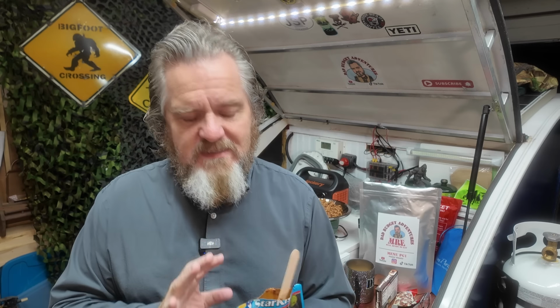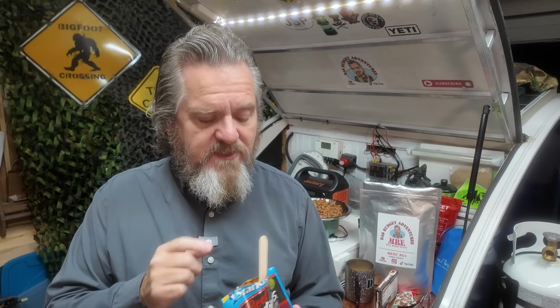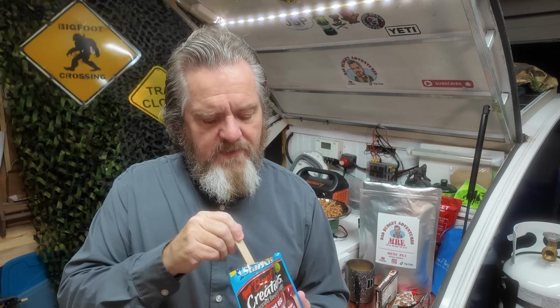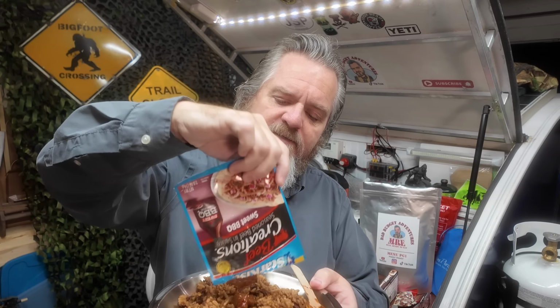But for what this is, it's decent barbecue. I mean, essentially it's barbecue brisket, which is more of a Texas thing, but don't get me wrong, I love some barbecue brisket. All right, let's get this out onto our red beans and rice. We're just gonna put it right on top.